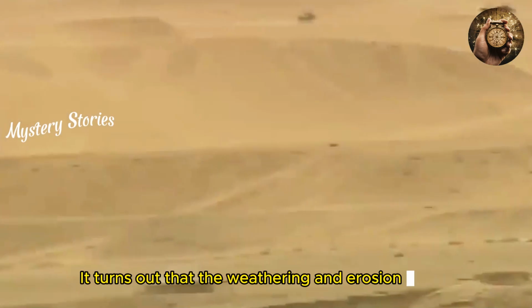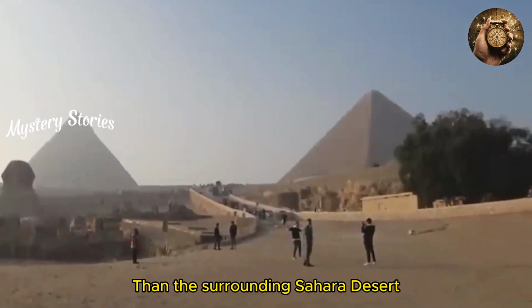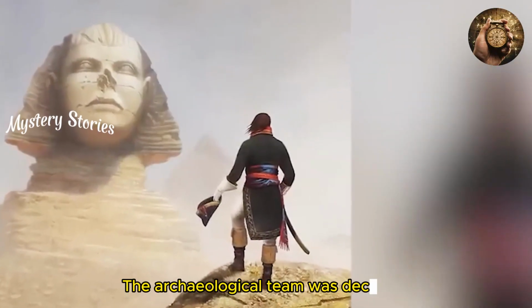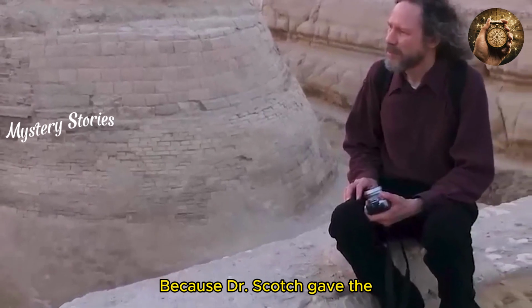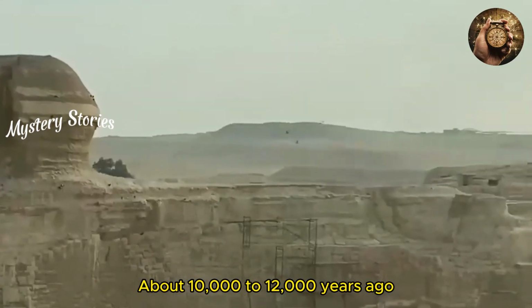It turns out that the weathering and erosion of the Sphinx and the surrounding Sahara Desert don't match at all. So there's a good chance it was all sloppy work by the previous archaeological team, which was deceived, because Dr. Schoch gave the construction time of the Sphinx as about 10,000 to 12,000 years ago.